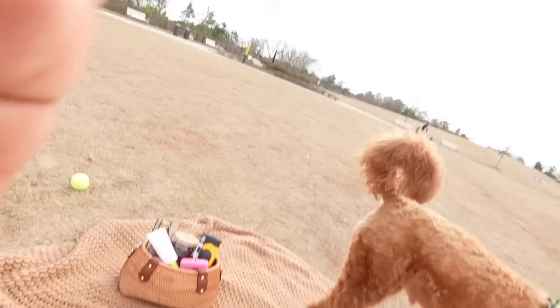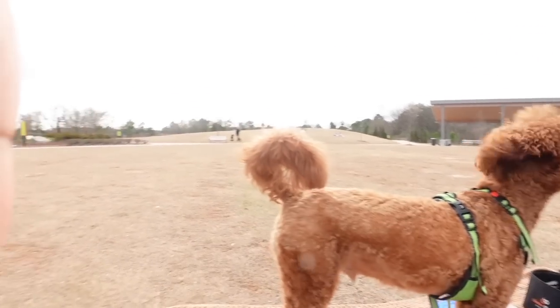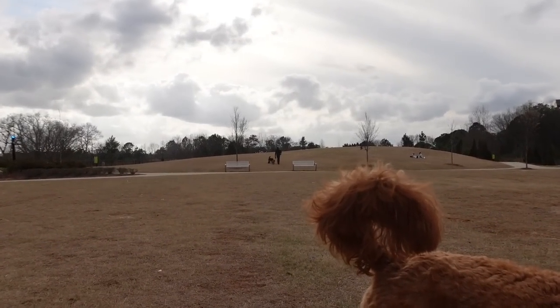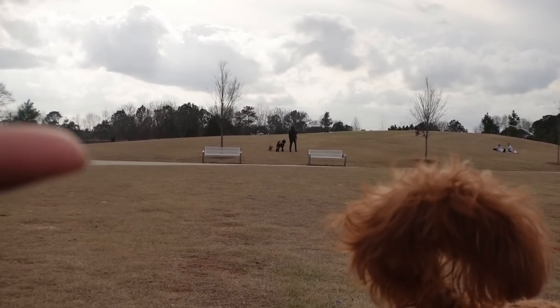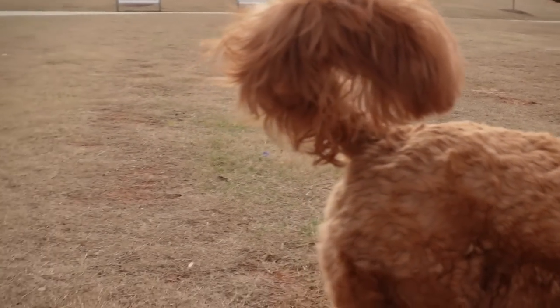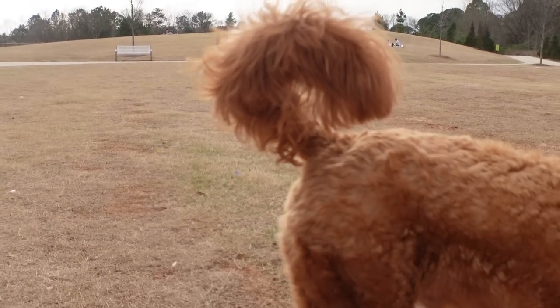We made it to the park, but everybody had the same idea we had. It's not a lot of people here, but it's people here. And I think Sebastian wants to run around. It's like three dogs over there. I don't even know if y'all can see, but this man right there got three dogs. And then it's like a family over there. Everybody's spread out, but it's people everywhere.